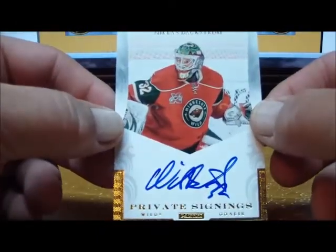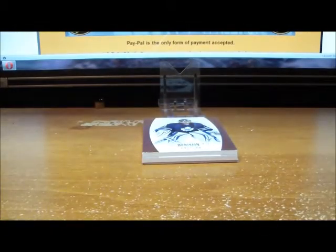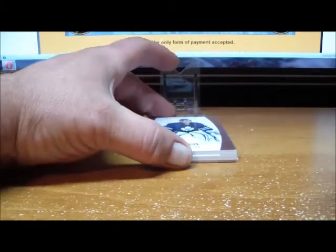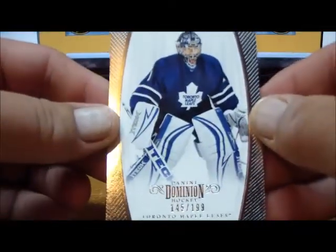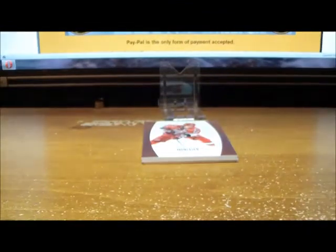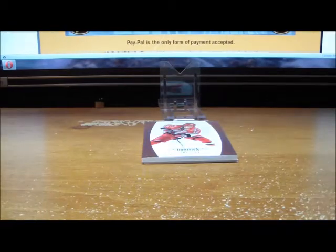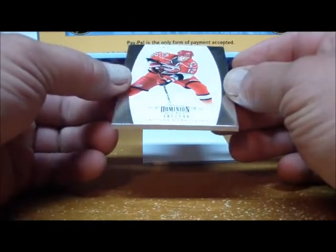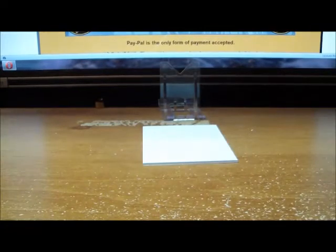For the Minnesota Wild, Nicklas Backstrom, private signings. Nicklas Backstrom. And we have a base card of Curtis Joseph, 145 of 199 for the Toronto Maple Leafs. 145 of 199 for Toronto. And our last card is another base card of Eric Staal, 181 of 199 for the Carolina Hurricanes.